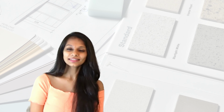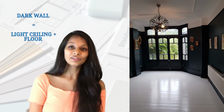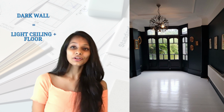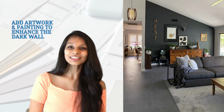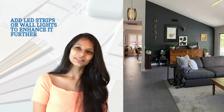What I mean by this is, if you have a dark wall, then make sure that your ceiling and floor are light. This is really going to help because it's going to balance out your place beautifully. Now, to enhance the dark walls, it's very important to add some beautiful artwork or paintings so that it actually gets enhanced, and you can also add some beautiful LED strips or some wall lights to enhance it further.